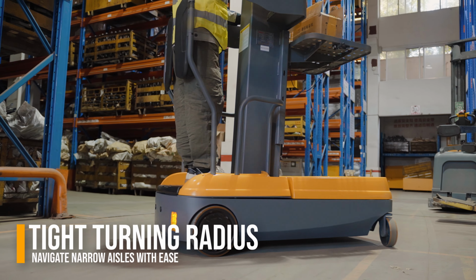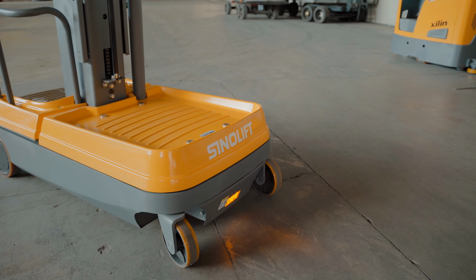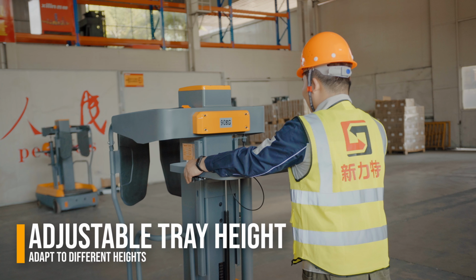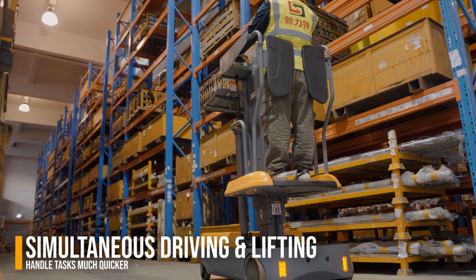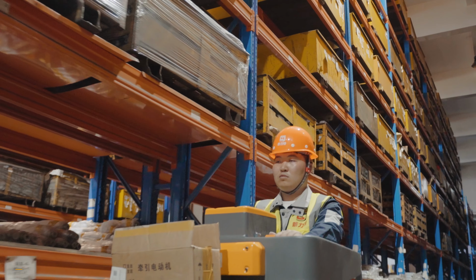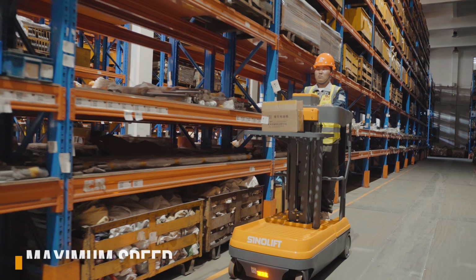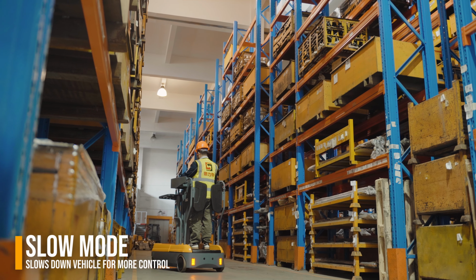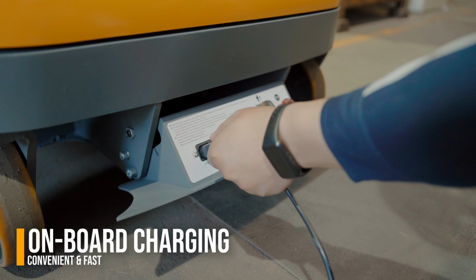Experience seamless maneuverability with its tight turning radius and compact build, allowing for swift navigation through tight warehouse spaces. With adjustable storage tray controls and simultaneous driving and lifting capabilities, your workflow remains uninterrupted. Speed through tasks with agility, reaching up to 6.5 kilometers per hour, and a slow mode for increased control, all powered by a reliable lithium-ion battery with onboard charging for added convenience.